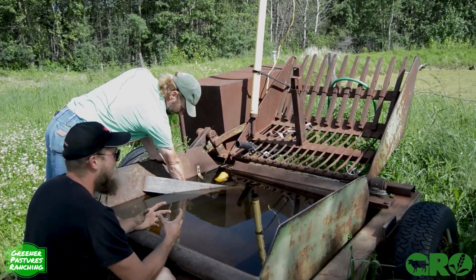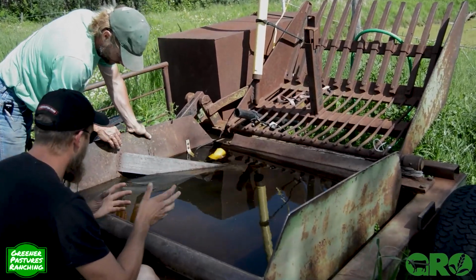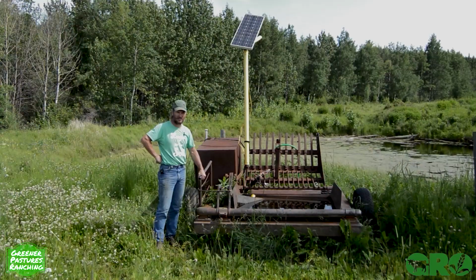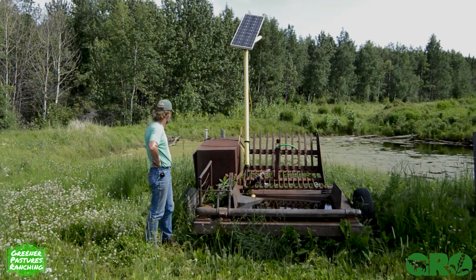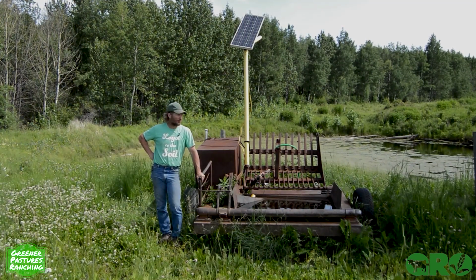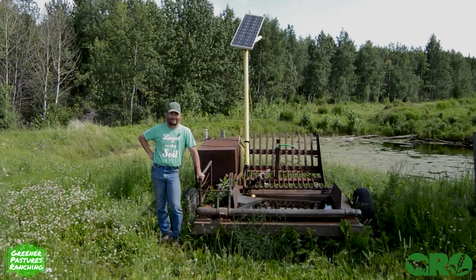So it works really well. And we leave the hose and the trough at each site and just move the pump around. The pump is the expensive part, so it works pretty well. So if there are no more questions, we'll move on to the next site.